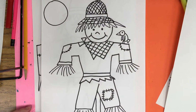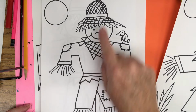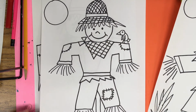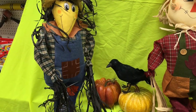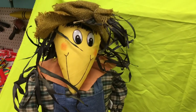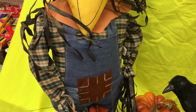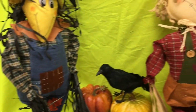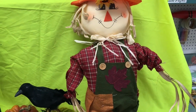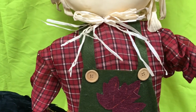We're going to be using lines and shapes and pattern. You can see here on my scarecrow, we have some nice pattern in his bandana, and we have pattern on his hat, and you can even put pattern on the shirt. You can see here how my scarecrows have lots of pattern on them. They have texture in the hats from the burlap hat, and texture and pattern on their clothing. This shirt is plaid. And my other scarecrow friend is also wearing a plaid shirt. Plaid is made with line patterns. We can add those to our picture today as well.